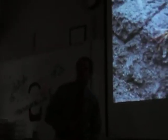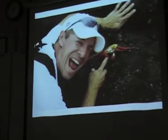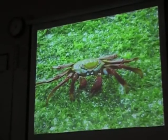Good morning. Today we'll be learning 15.2 in biology class. Show you some pictures here from the Galapagos. This is a crab called the Sally Lightfoot crab. We found those things all over the place.